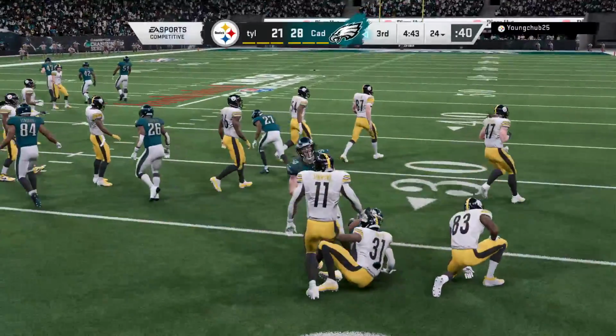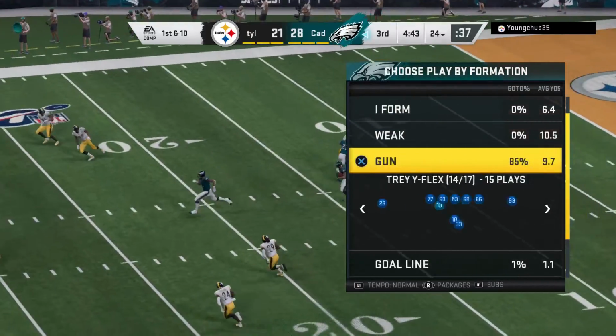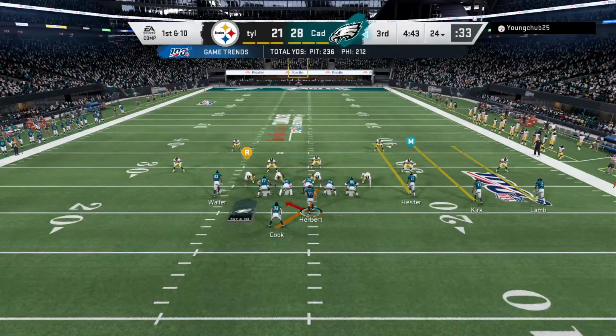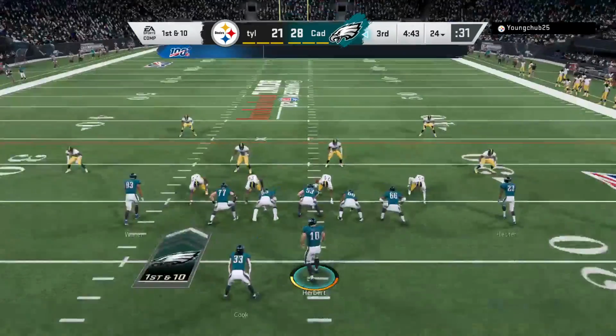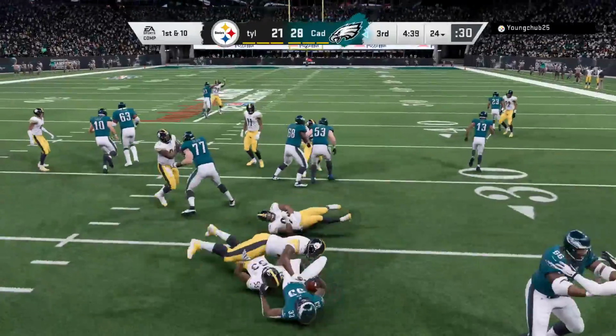And a pretty good return here. He'll be stopped just shy of the 25 at the 24-yard line. The Eagles offense set to begin their next drive. And with 3 interceptions thrown already, we'll see. Do they rely more on the ground game here?